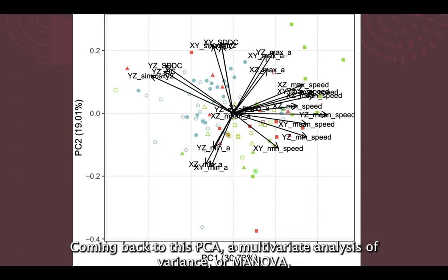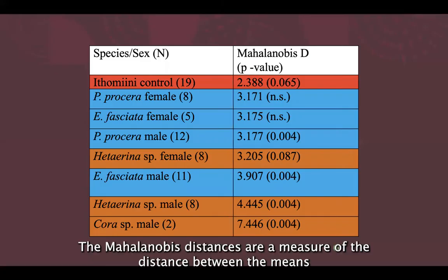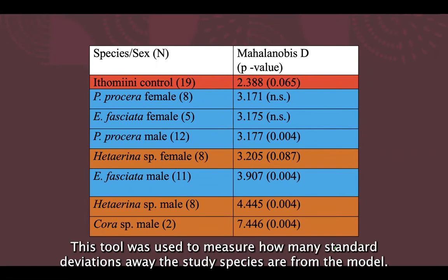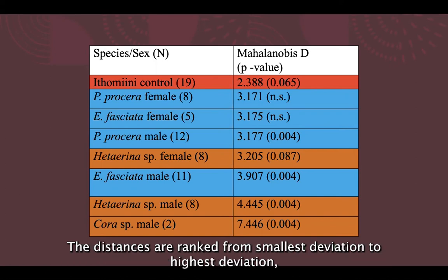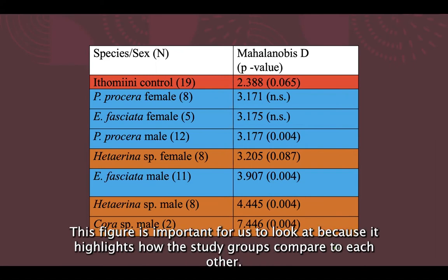Coming back to this PCA, a multivariate analysis of variance, or MANOVA, was ran on all of the PC scores, showing significant differences among the study groups. The Mahalanobis distances are a measure of the distance between the means of the distribution of individuals of each species, taking into account the variation among them. This tool is used to measure how many standard deviations away the study species are from the model. The distances are ranked from smallest deviation to highest deviation, where the smaller the distance, the more similarity between them. This figure is important for us to look at because it highlights how the study groups compare to each other.